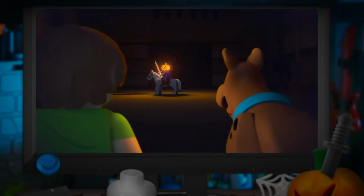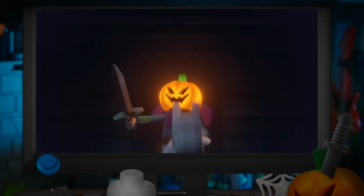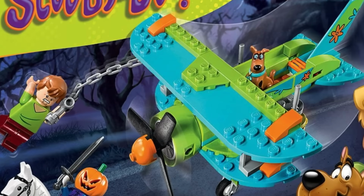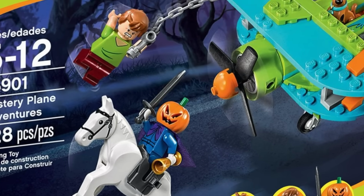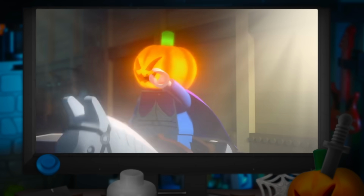But the studio tour is interrupted by a Headless Horseman attacking the tour group in a soundstage, which feels like a random place for a Headless Horseman to show up, but they gotta show the minifigure from the Mystery Plane Adventure set somewhere in this movie, and it becomes clear to the gang that they have another mystery on their plastic claw-like hands.